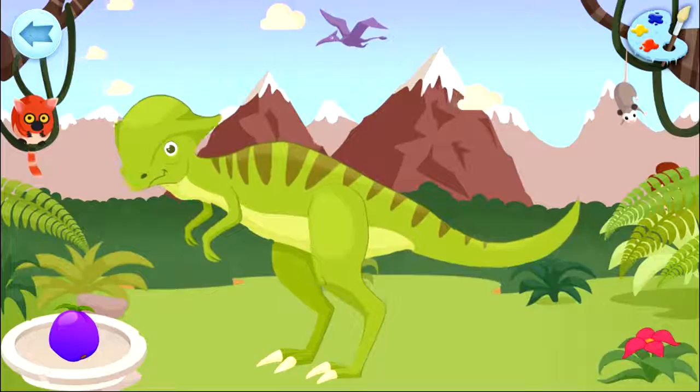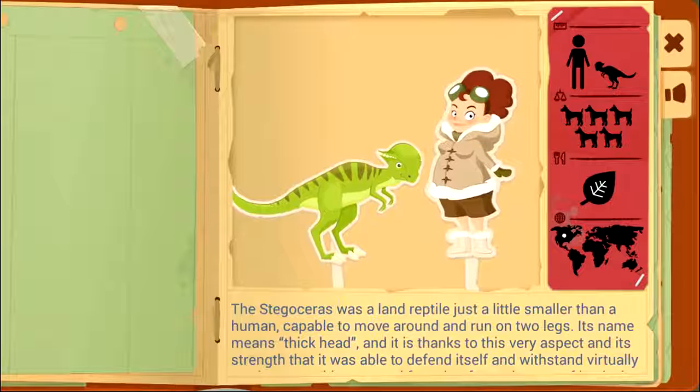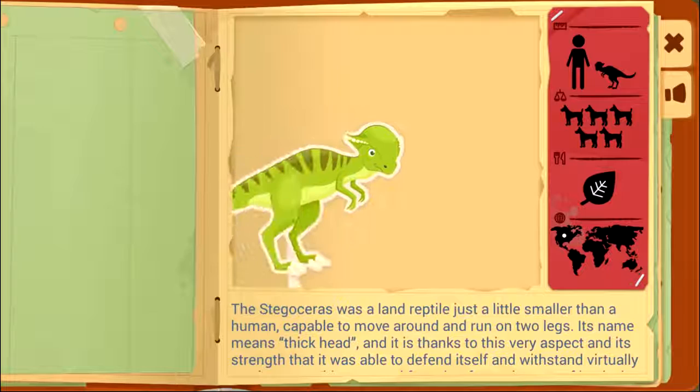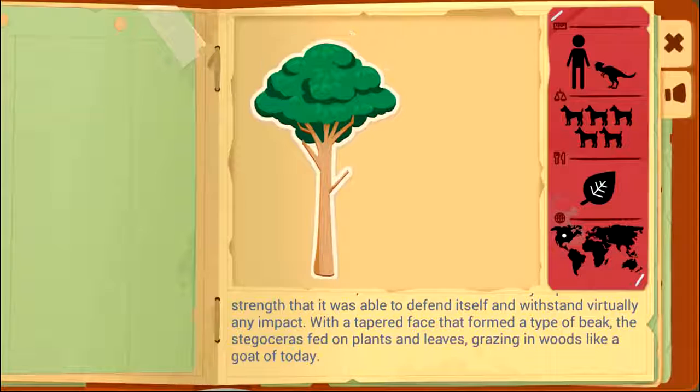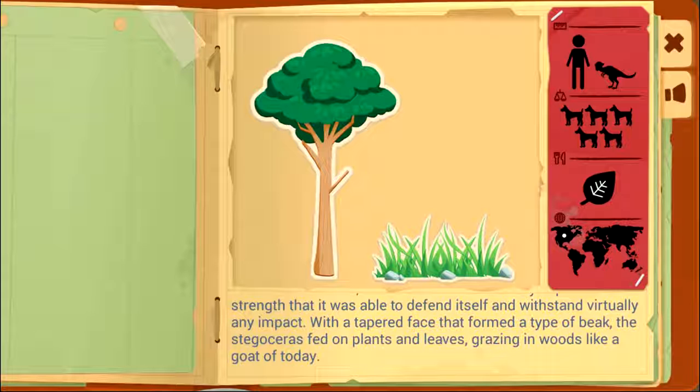The Stegosaurus was a land reptile just a little smaller than a human, capable to move around and run on two legs. Its name means thick head, and it's thanks to this very aspect and its strength that it was able to defend itself and withstand virtually any impact. With a tapered face that formed a type of beak, the Stegosaurus fed on plants and leaves, grazing in woods like a goat of today.